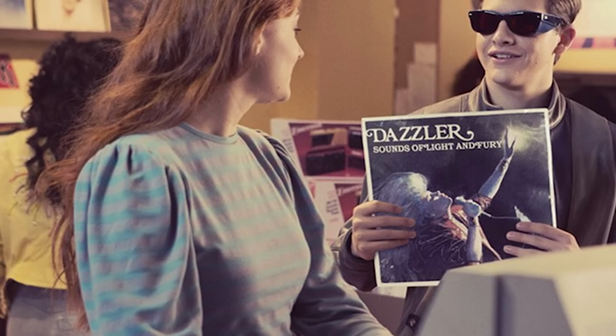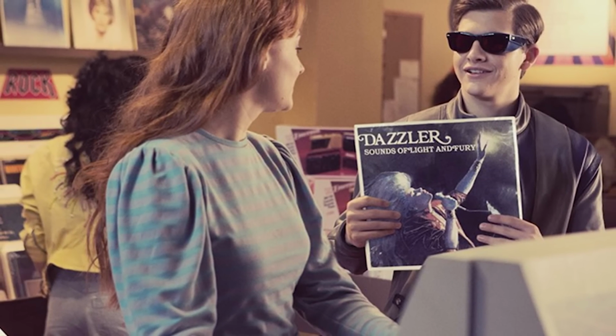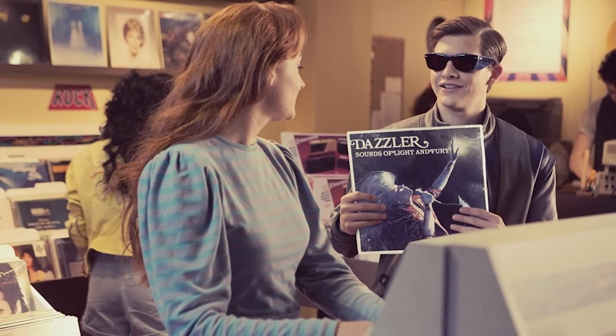And we've actually been down this exact road before with Taylor Swift as Dazzler in an X-Men project. You can take a look here at this screenshot from X-Men Apocalypse, which takes place in the 80s and shows Cyclops and Jean Grey in a record store, and Cyclops here is holding a Dazzler record.